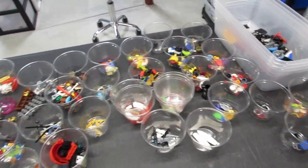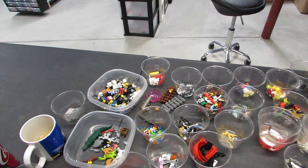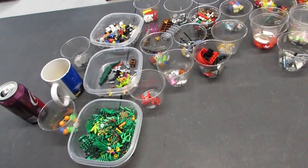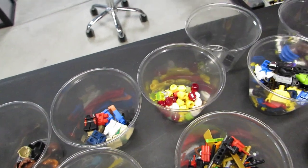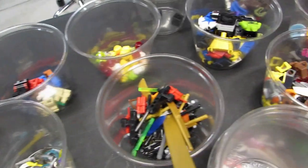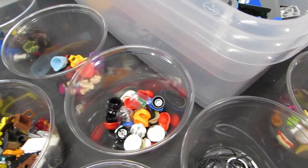And I'm going to start with the minifigures and see what I can make whole out of those with the parts that I've got, and then I'll just start taking one cup at a time and start breaking it up. There's torsos and legs, heads, weapons. No, this is weapons. This is anything like minifig utensils or something like that, body wear, helmets and headgear.